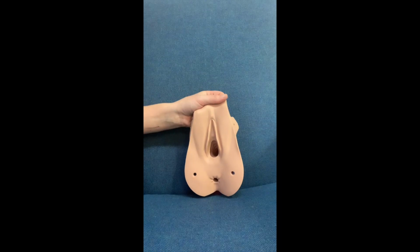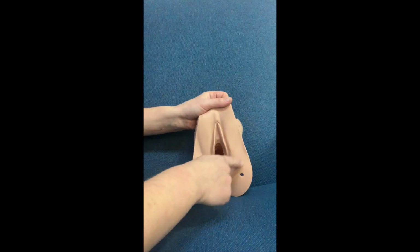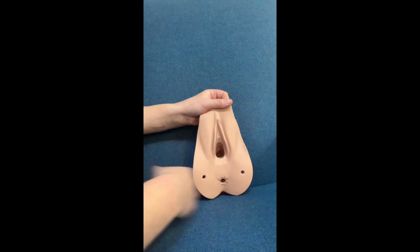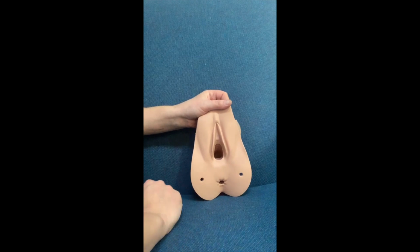So here is a model of a vagina. I recommend that everyone is familiar with their own vaginas. A very quick anatomy lesson. What you can actually see on the outside is called a vulva. The internal structure where your baby comes out is the vagina. And down here we have the anus. In between the vulva and the anus is an area of skin called the perineum.